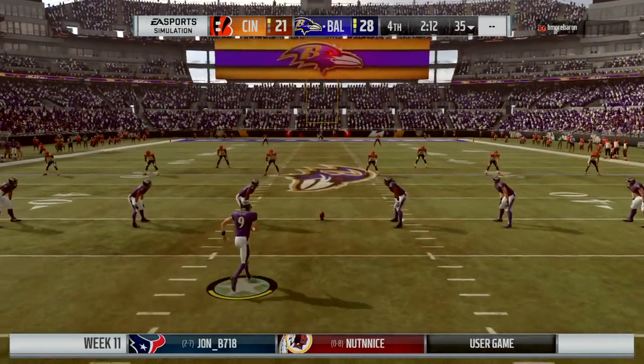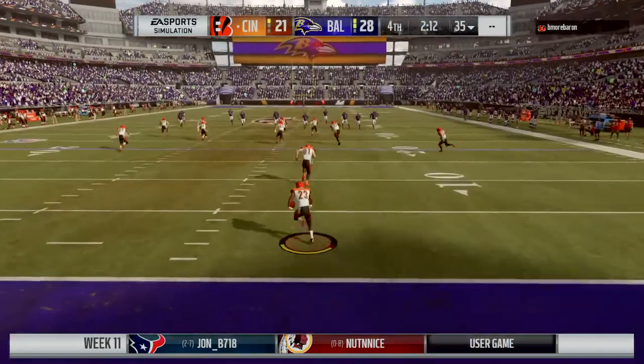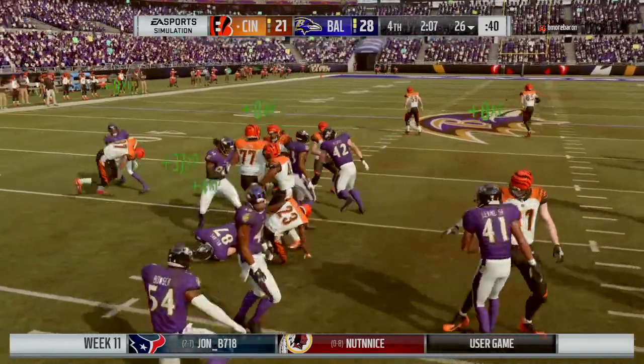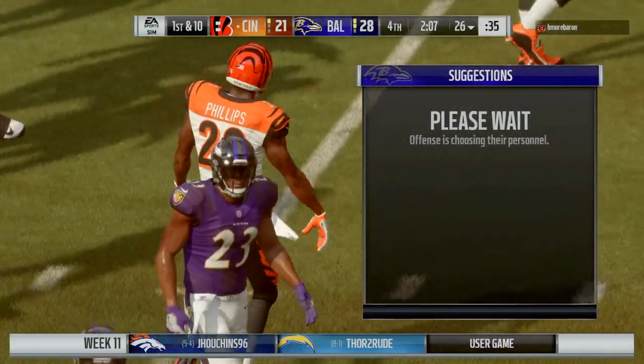Here's Tucker now out to kick this one away. Fielded about a yard deep. And he'll take this one near the 25, call it the 26-yard line. Now the Cincinnati offense ready to see what they can do here.